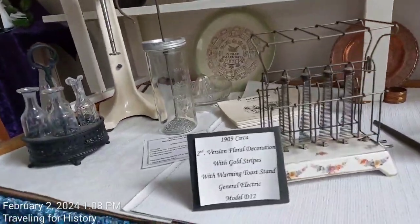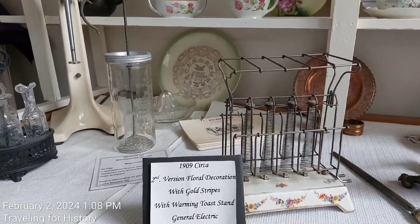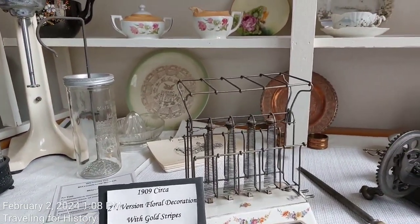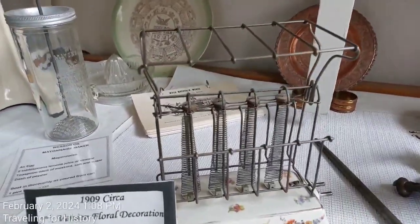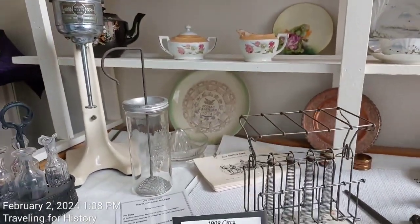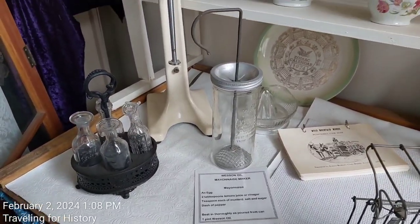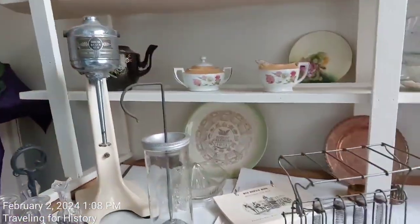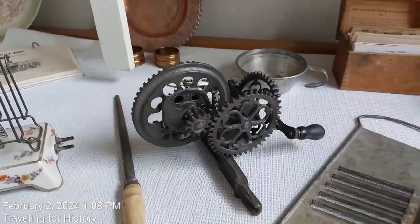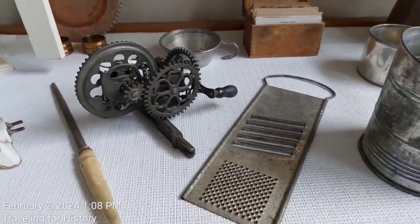Alrighty, so it says 1909 circa second version floral decoration with gold stripes with warming toast stand. General Electric model D12. Isn't that pretty? Yeah, this is a mayonnaise maker, and there's a recipe card right there. I buy a jar. This is an apple peeler. This piece and the one just beneath it. A grater.